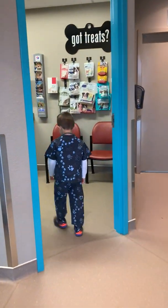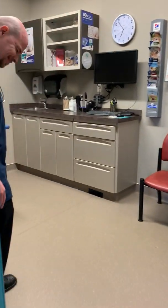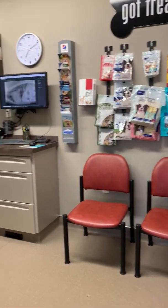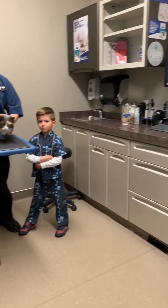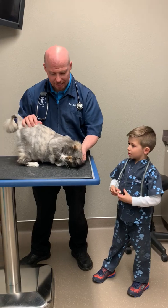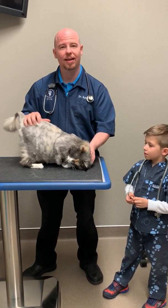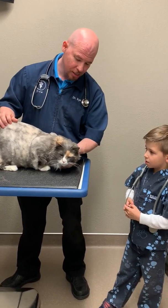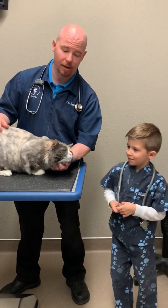Come on in. All right, guys. So this is Spuddy. Spuddy is one of the clinic cats here. She's going to help us out for this demonstration. So she is here for a quick little checkup.